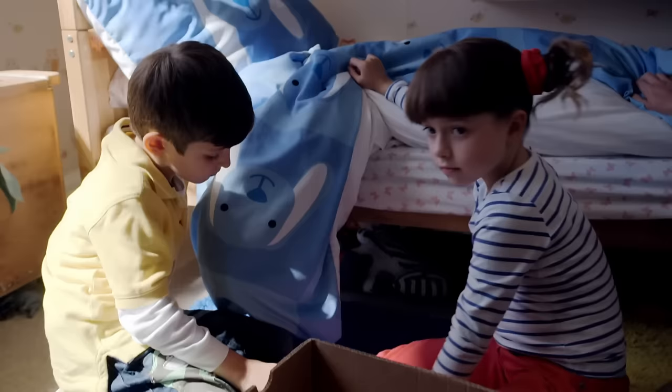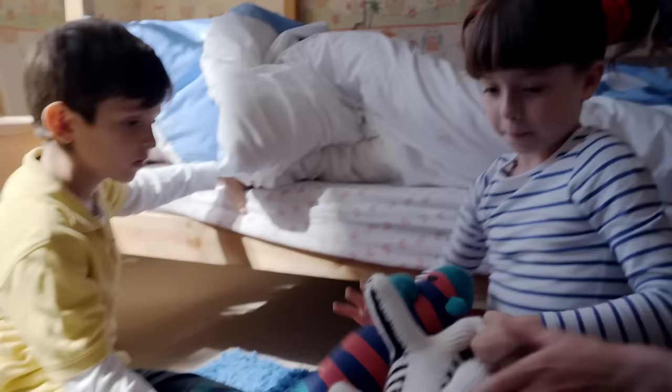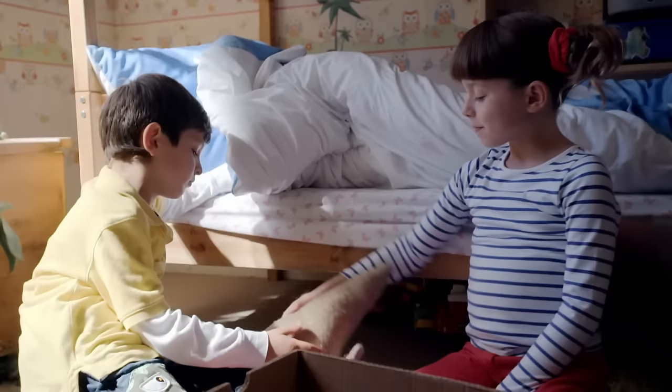I've decided that my toys can go in the box. Are you sure about this, Topsy? Yes, I don't play with them anymore. And other children might like to. Oh, that's very kind of you, Topsy. Good girl.